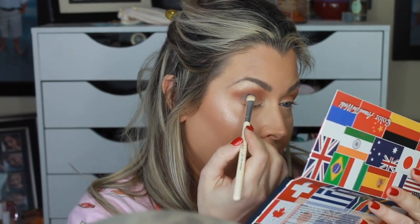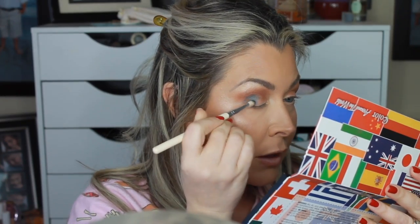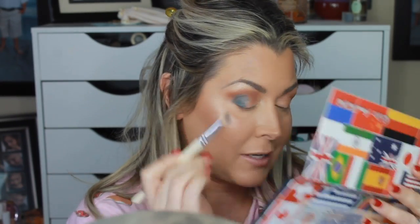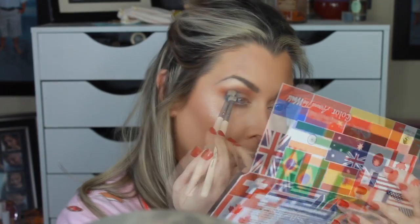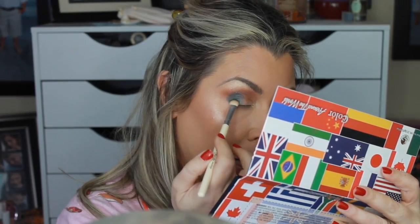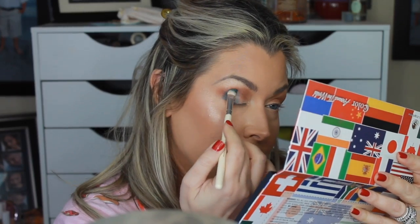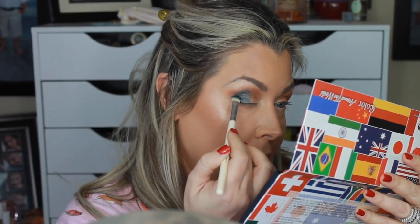Now, some people will cut their crease for this. I'm not. I don't know, I don't really have a reason why. It's just not my thing. So I'm just going to pack it right on the outer part of the eye like so. The brush is just, I think, a free brush that I got in a Boxycharm. And it's just called Step 1 for the Money Vintage Cosmetic Company. So yeah, this was one that I received in a Boxycharm. Okay, so I'm just going to pack it on like so.